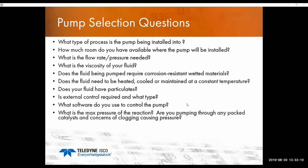Does it require corrosion-resistant wetted materials? Again, that can be very important to tell the customer, the manufacturer's rep, or the vendor that you need that. Does it need to be heated or cooled? That goes back to viscosity, but it also goes with keeping the material in the state that it's in. In different chemicals, when they mix together, if the temperature changes, you get a different reaction than you do if it's hotter or colder. So if that's important to the design of your process or your application, you want to make sure you have that consideration and look at the right reciprocating pump.